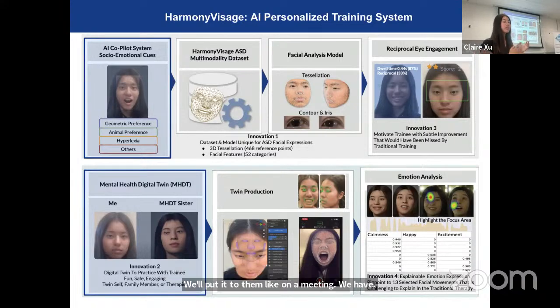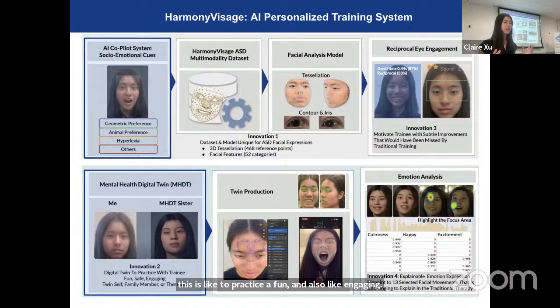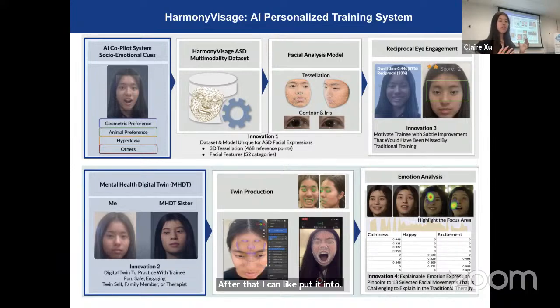And then my third innovation is the mental health digital twin. Over here you can see that there's me and also my mental health digital twin sister. This is to practice in a fun and engaging environment for the children with ASD. For the digital twin production, originally I put it onto Blender, where I had to map out each face, but eventually I was able to use LiveLink, where you can have a video of your face, and then I can put it into a mental health digital twin model.